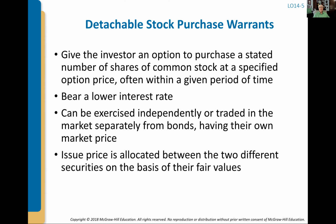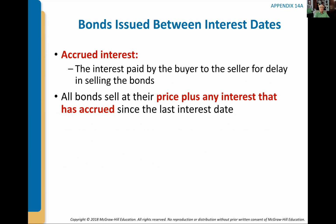Well, the issue here is you really have two things in one. You have a bond and you have a stock option. There are two things, and so the accounting rules require you to separate them out. The issue price is allocated between the two different securities based on their fair value. And that's important. If bonds are issued between interest dates, there is going to be accrued interest on the terms of the buyer or the seller.